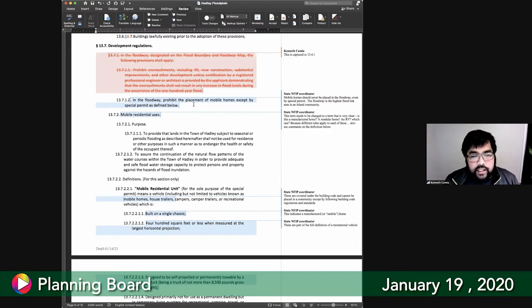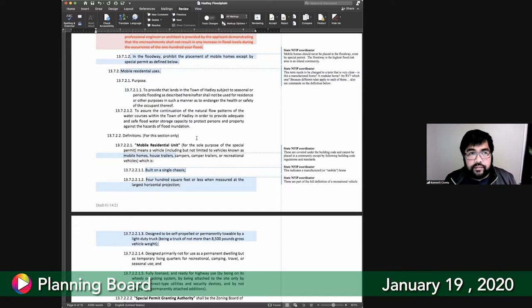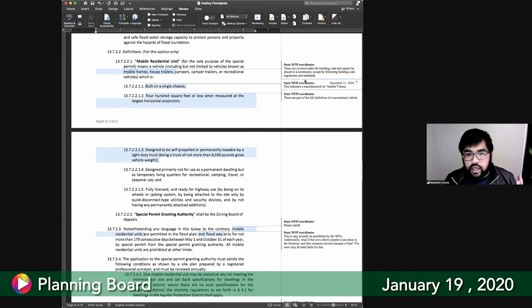But I think the way that you've defined it here, if we were to change this so that recreational vehicles are allowed in the floodway with a special permit required by the Zoning Board of Appeals, with these particular prohibitions and standards, then you would be compliant. I think the definition is what causes consternation with the state folks, because you're suggesting here that a mobile residential unit can be a mobile home, house, trailer, and that is in direct conflict with the requirements of development in the floodway.